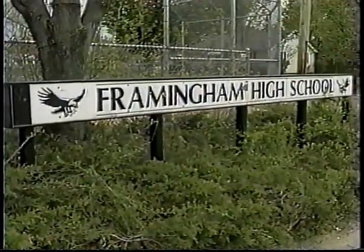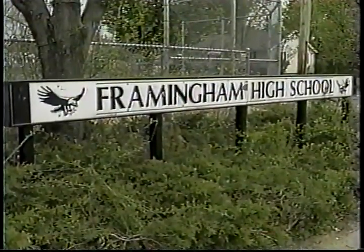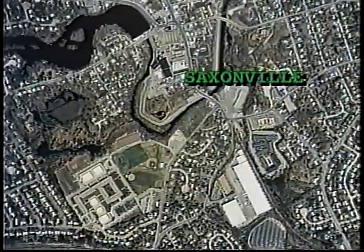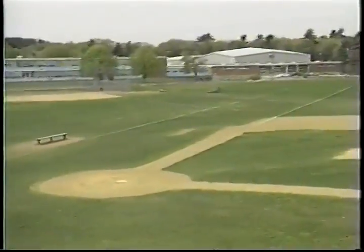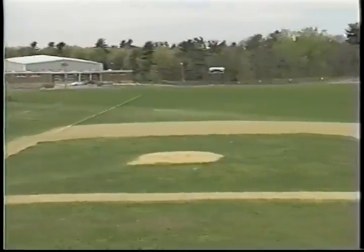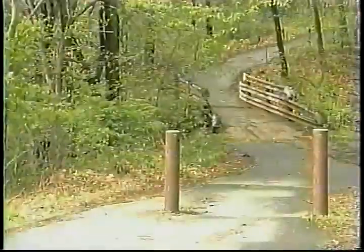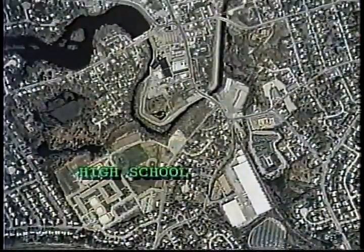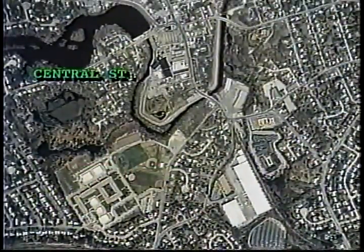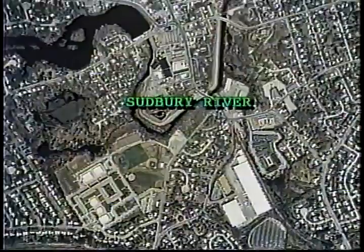The Framingham High School is located in the town's oldest village, Saxonville, in the northern part of Framingham. The 15 acres of woodland, which Derek Weberg finds so interesting and unique, is located on the northern corner of the school's property. It is bordered by the school and its athletic fields on the south, Lowther Road on the west, Central Street on the north, and the Sudbury River to the east.